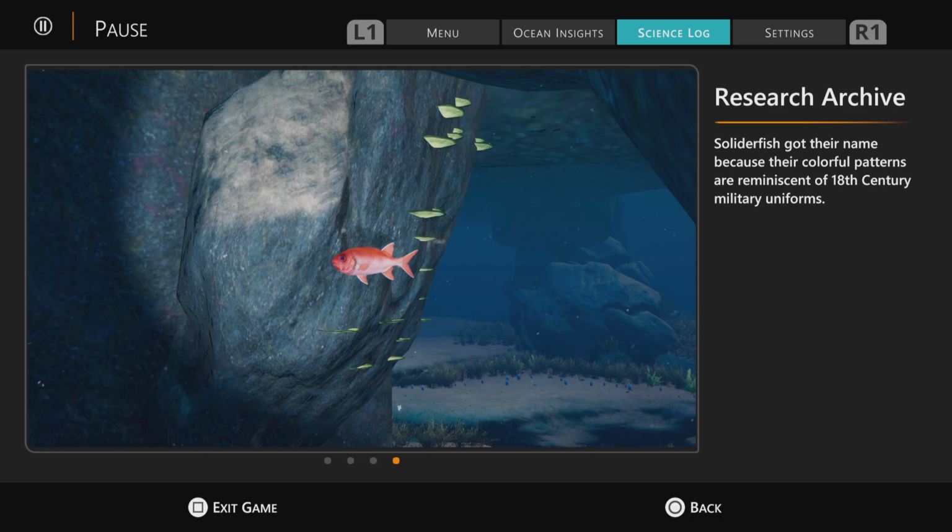Soldierfish got their names because their colorful patterns are reminiscent of 18th century military uniforms. Another one I saw was the moon jellyfish are a master class in survival. They can effectively age backwards by reverting to an earlier developmental stage and regenerate lost body parts.